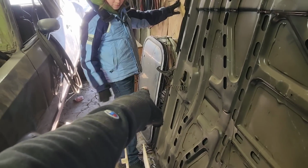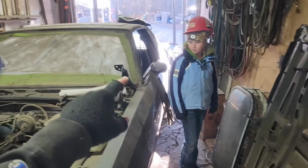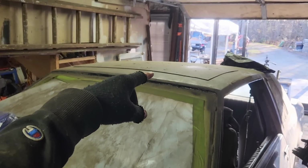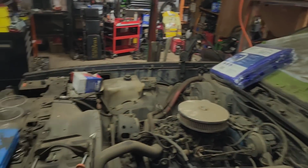That's the moonroof that was in it, but it leaked. And so I haven't decided whether we're going to moonroof it again or whether we're going to weld in this top of a Ford. Can't remember what car my dad had, but either way, I cut that out of my dad's car in order to be able to put it on top.